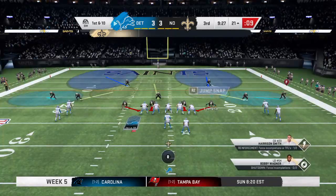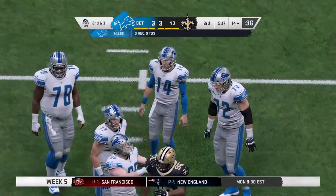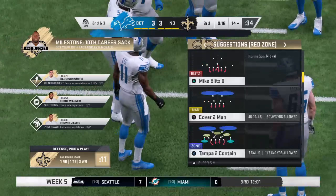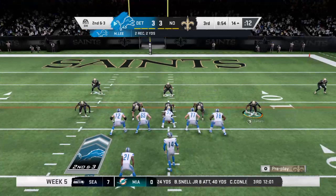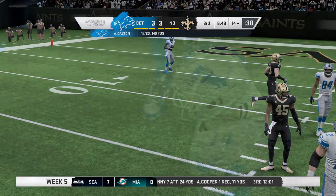Now Dalton with a first and 10. Completes it to Lee. And he'll get him inside the 15 down to the 14-yard line. 7 yards the pickup on the pitch and catch. Able to get seven on that first down pass play. Second and three. Now Dalton. And that's incomplete. Marquise Lee, the intended target, and it's third and short.